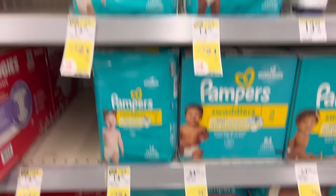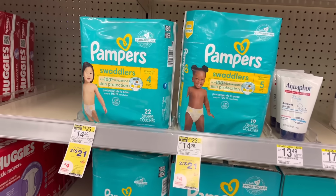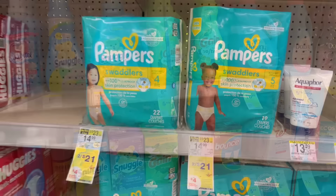And we have also a digital spend booster that is only online. Buy two, get $4 in Walgreens Cash Rewards. So two for $21, okay?